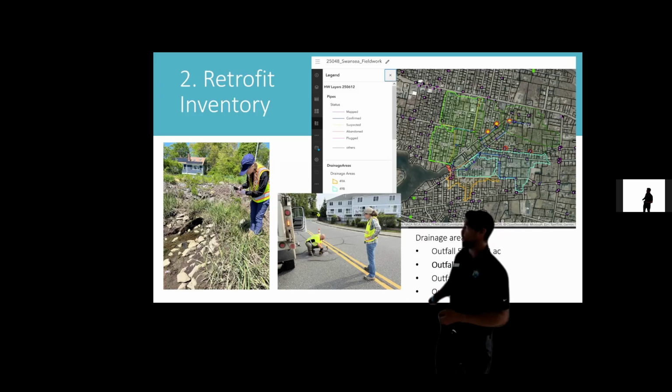So it's just a critical point in the design process to make sure we have the most accurate data.